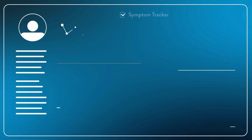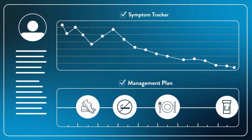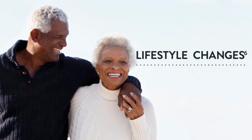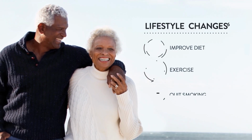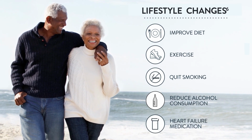While there is no cure for heart failure, your healthcare team can help track your symptoms and develop a management plan that is right for you so you can live longer with improved quality of life. It may start with lifestyle changes. Your doctor may also prescribe heart failure medications.